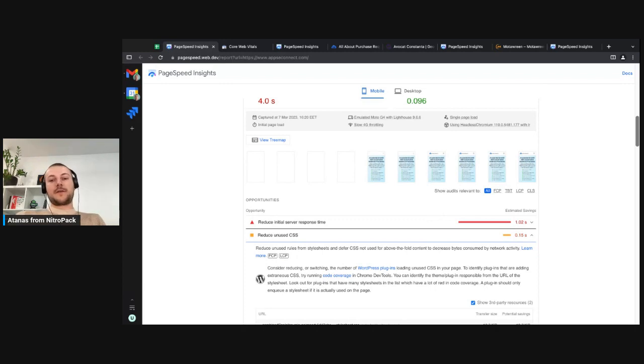In NitroPack, we have a feature which you can enable, and it allows you to strip the CSS rules that are not used on the current page. This can help with resolving this issue, but it can also have some downfalls, because it can remove rules that are actually needed for the page to render and can cause visual artifacts. So I suggest, if you're using NitroPack and looking to enable this feature, to first make your tests and see if something is breaking.